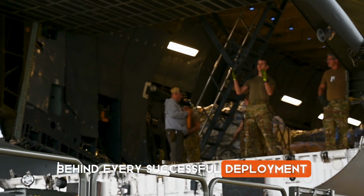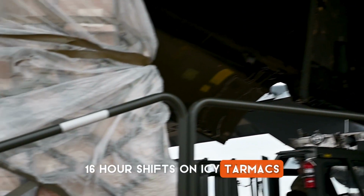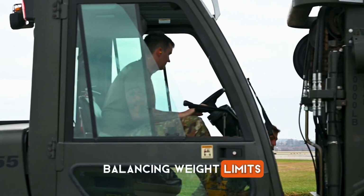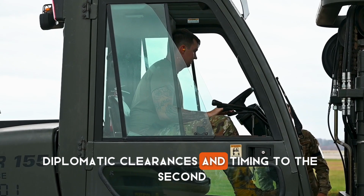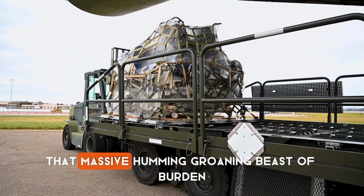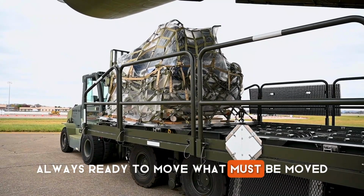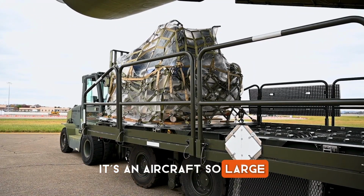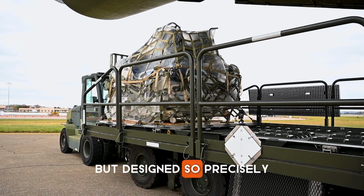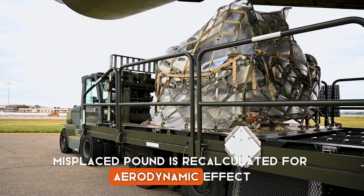Behind every successful deployment is a maintenance crew working 16-hour shifts on icy tarmacs. Behind every seamless operation is a logistics planner balancing weight limits, diplomatic clearances, and timing to the second. At the center of it all is the C-5M, that massive, humming, groaning beast of burden, always ready to move what must be moved. It's an aircraft so large it can carry 281,000 pounds of cargo, but designed so precisely that even a single misplaced pound is recalculated for aerodynamic effect.